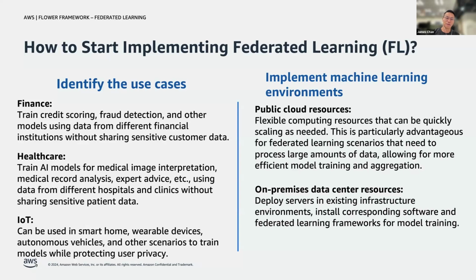on existing servers. As privacy regulations tighten and the demand for AI model accuracy increases, federated learning is ready to play an increasingly crucial role in the future of AI development. It's an exciting time to be at the forefront of the technology, and I look forward to seeing how it will transform our industry in the coming years.